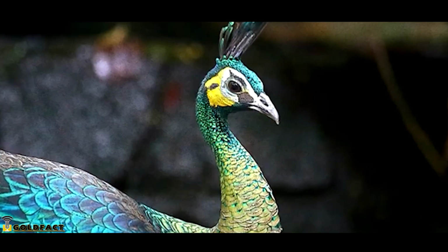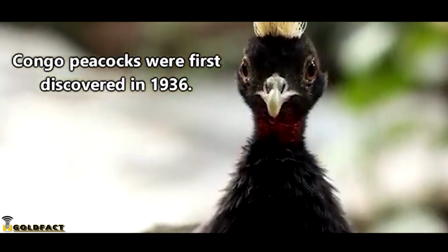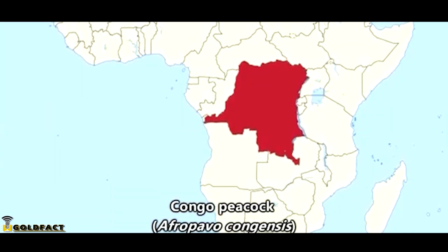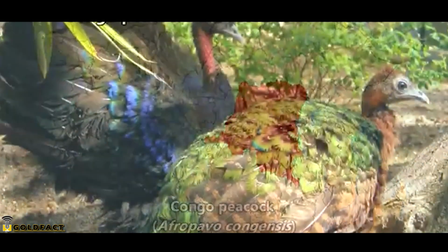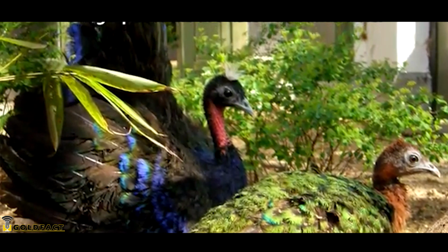This is probably for the best though, because green peacocks are endangered due to population declines from habitat loss and overhunting. The 3rd and final peacock species was discovered less than a century ago, and lives in Africa in the Democratic Republic of the Congo. They're also listed as vulnerable in the wild, and are probably the least well-known of the peacock species.